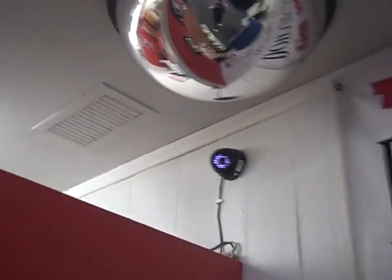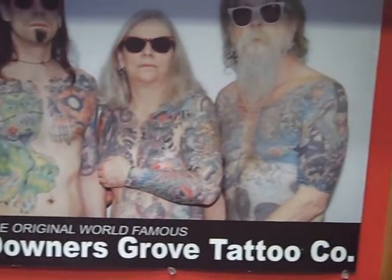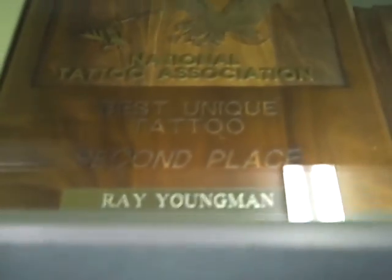Whoa! Family portrait. In the picture. Some of the awards here.